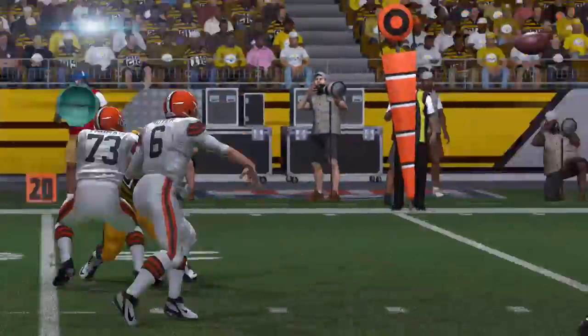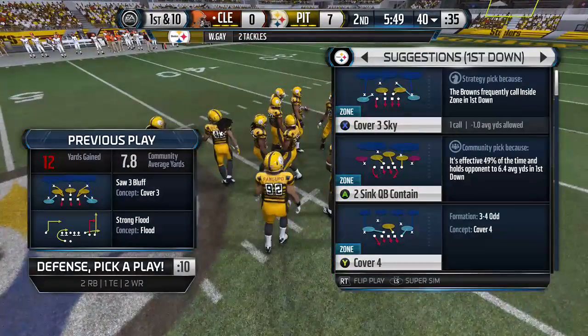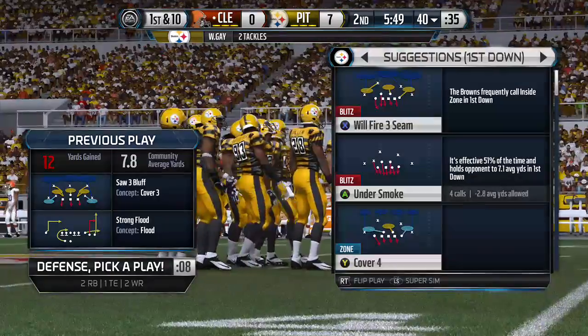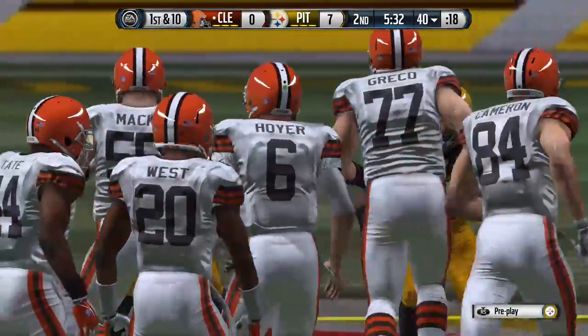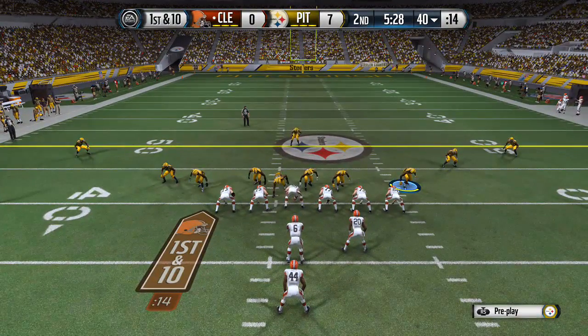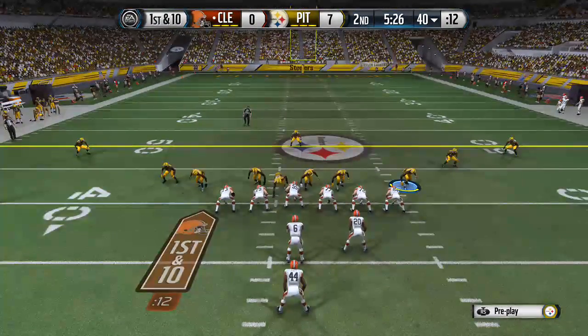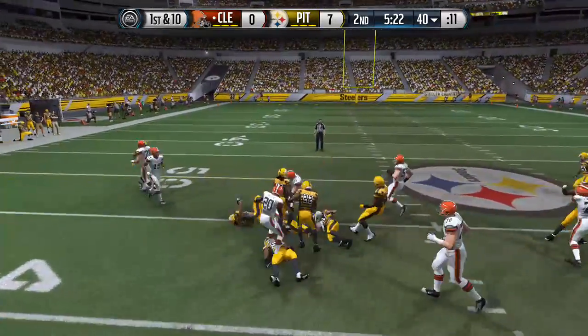Good job by the receiver running into that defense through the zone, finding the open space and making a nice catch. They're back at the line after that catch for a first down. On this passing down, the defense comes out in the nickel. The handoff to Ben Tate. Gains five.